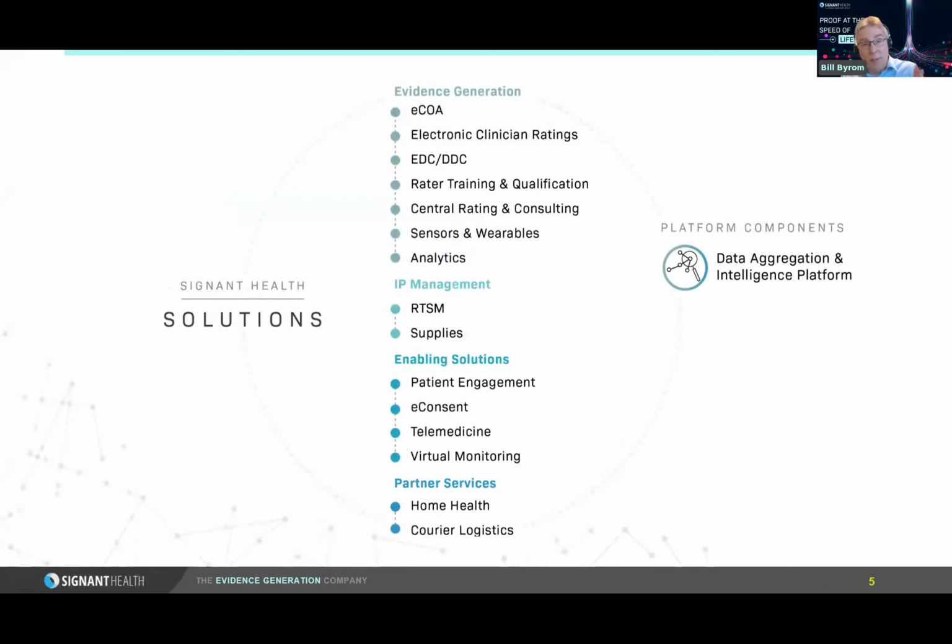To illustrate the backbone of that slide, in the center is the set of our solutions. In evidence generation, we have our eCOA solutions, clinical outcome assessments, such as patient-reported outcomes but also the more complex clinician ratings, along with services around rater training and qualification, central rating and consulting. We also have an EDC solution to collect clinical data, and we're able to connect with sensors and wearables. On the IP management side, we have a randomization and trial supply management solution, and also an upstream supply software that enables companies to plan, at an enterprise level, the supply chain of their medications from raw ingredient through to encapsulation, packaging and labeling, ready for clinical trials.